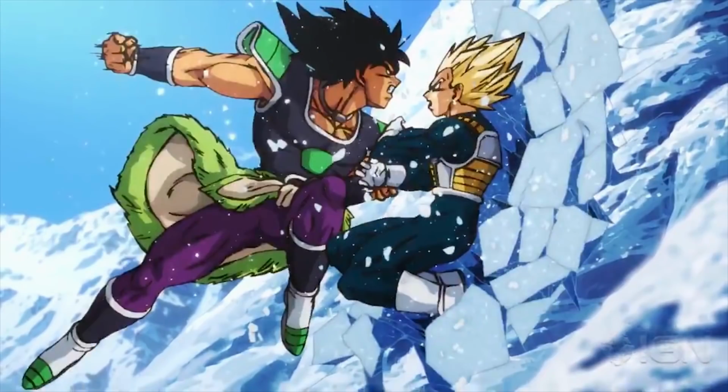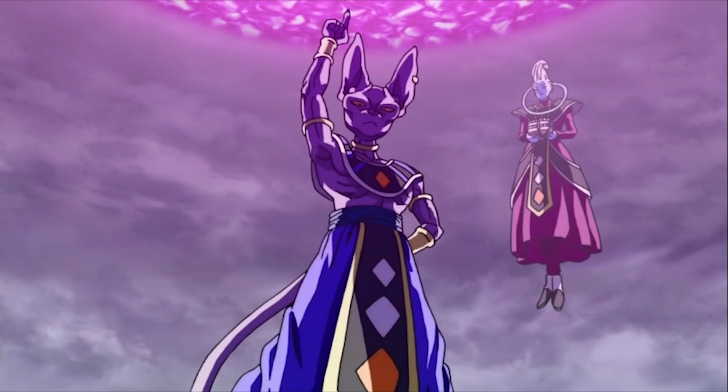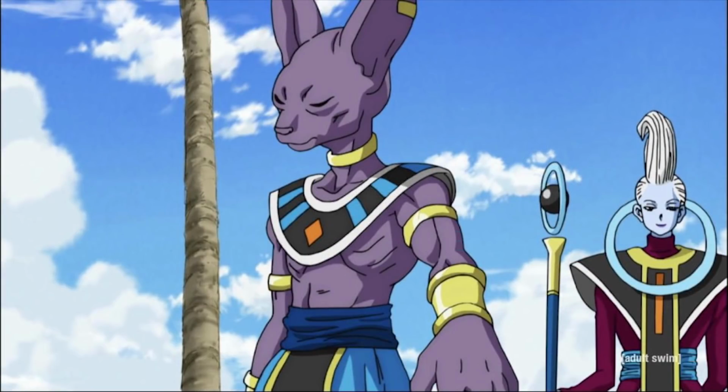Because even though Broly and his father hate Vegeta for his father, King Vegeta, banishing them from the planet, if they were to find out that Beerus, not Frieza, was ultimately responsible for the destruction of their planet, then that would give Broly a really compelling reason to want to kill Frieza and Beerus. But here's my other big question for you guys. Do you think that Beerus is going to fight Broly during the movie?